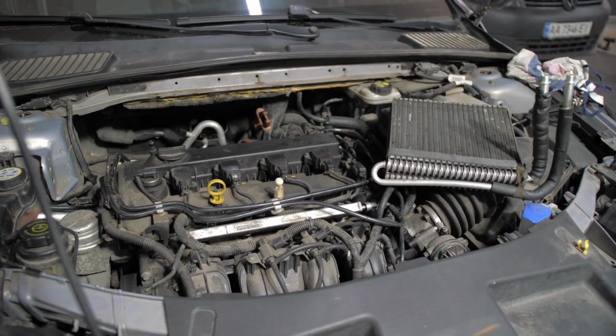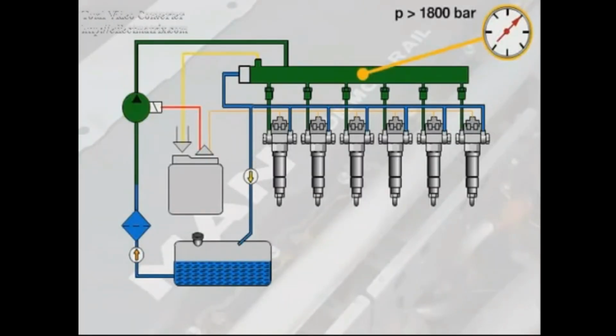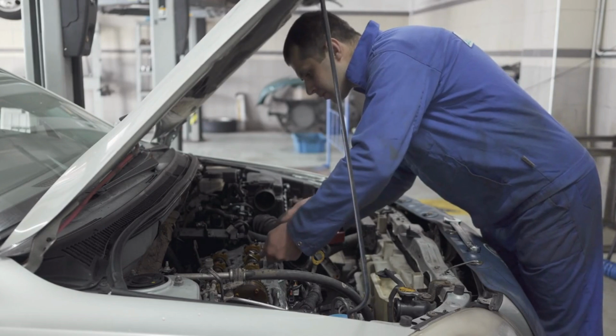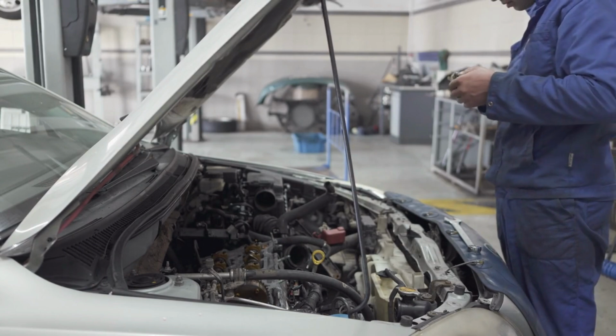Fuel injection engines emerged as a significant improvement over carburetor engines. Instead of relying on mechanical components, fuel injectors use electronic control units, ECUs, to precisely manage the fuel-air mixture. This leads to better fuel efficiency, lower emissions, and improved performance. Fuel injection systems can adapt to various driving conditions, making them more versatile. However, they can be more complex and costly to maintain compared to carburetors.